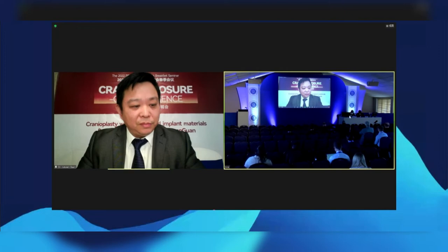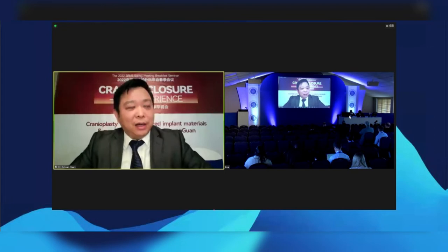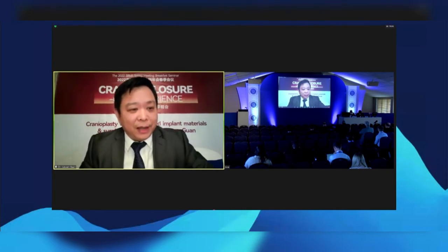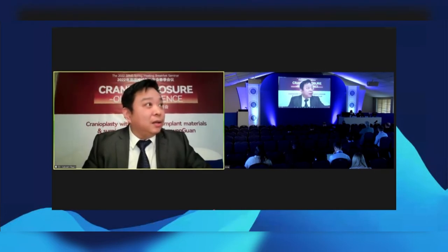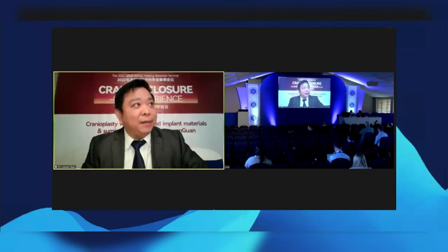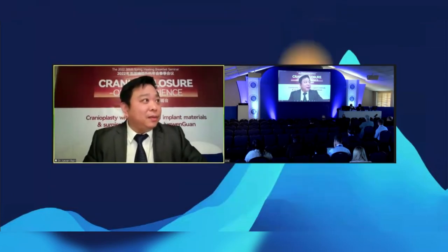Of course, PEEK for a normal cranial defect cranioplasty may cost 100,000 RMB, and the titanium mesh maybe 10,000. So it is 10 times the price.